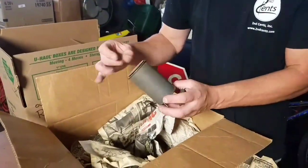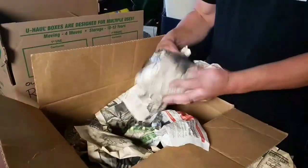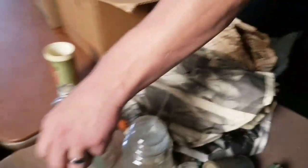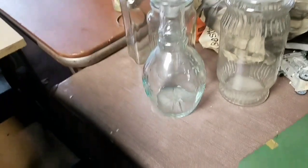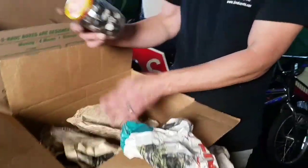Let's look at that old tin, to fill with stuff. Oh, a little, put a little wine in there, Chachi. Looks like we got some more old bottles. Who knows? What the? Look at this!